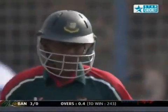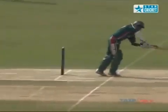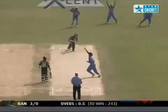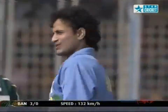The West Indians would bounce one past you, and then they would stop a few yards away from you and raise their eyebrows quizzically, as if to ask. Just missing leg stump again. Just 3 off the over. Bangladesh 3 for no loss.